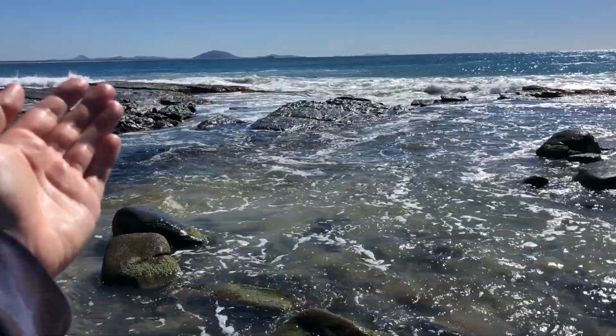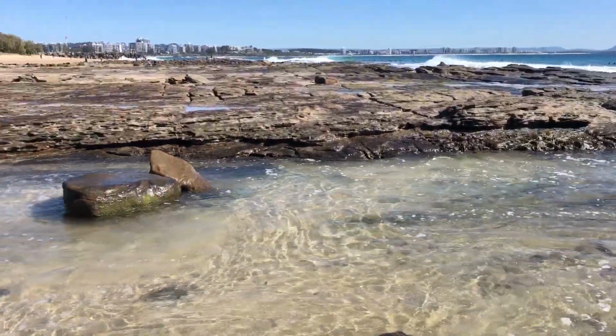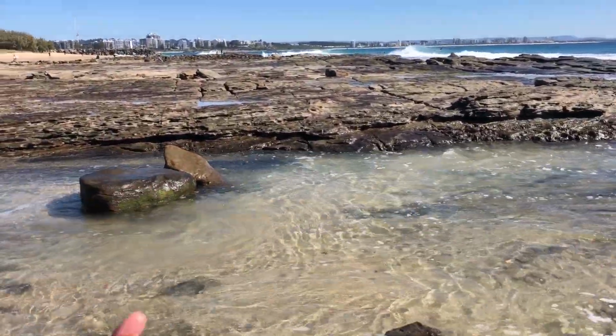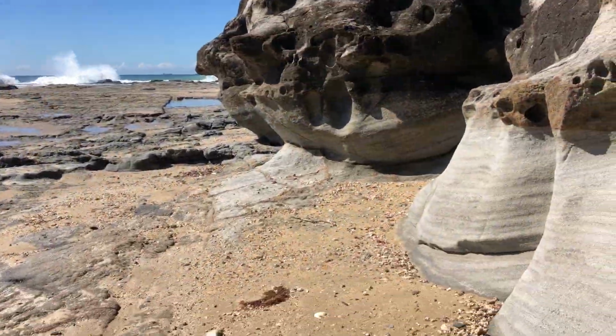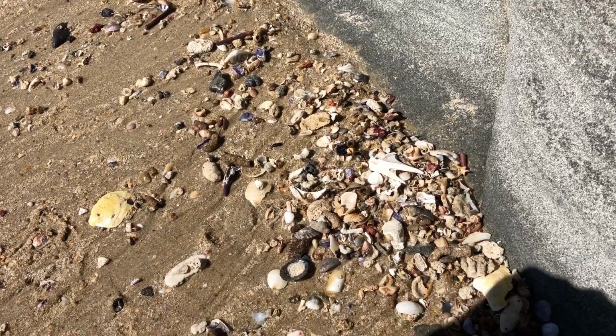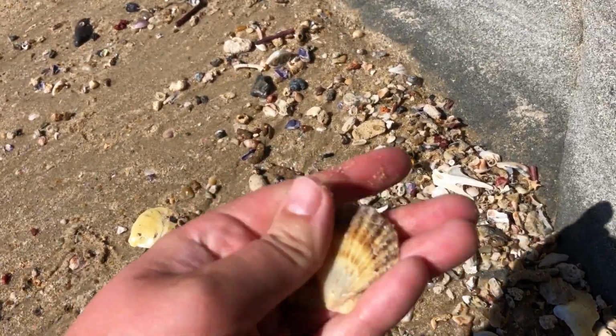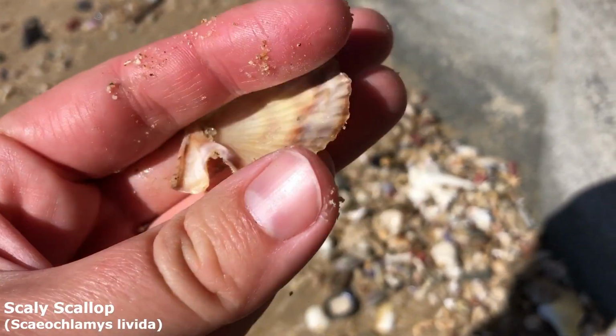It might not be a good day for the rock pools, even though the tide is supposed to be quite low today. Hopefully it'll be better on the other side of the beach, on the other side of the lighthouse. I've never seen mini seashells here, but there are some minis here by the old cliff face. I just saw this guy that I think I want. Yay, he's just a cute yellow scaly scallop.